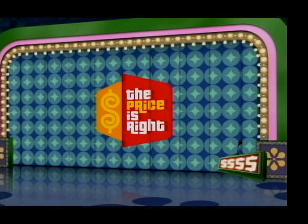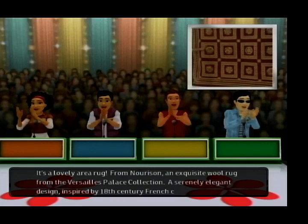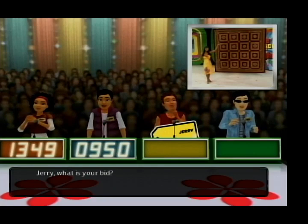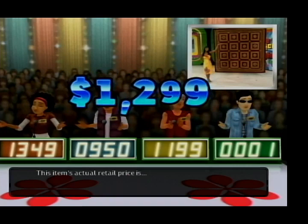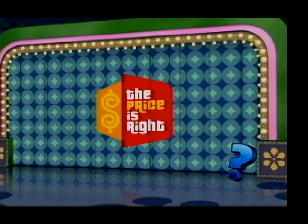Welcome to Contestants Row. It's a lovely area rug. From Nourison, an exquisite wool rug from the Versailles Palace Collection, a serenely elegant design inspired by 18th century French carpets by Nourison. It's your turn to bid. The actual retail price is... $12.99. You lose. You got your second strike. Be careful, one more, and it's game over. Strike two already, and we haven't won all that much.